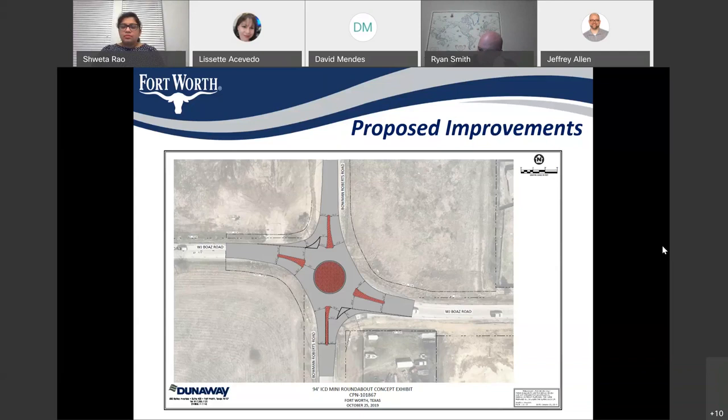Lisette, I have a question. When have most of your studies been done? Is it the last year or prior? No, we completed the study last year, and we looked at the previous 3 years, at roundabouts that have been in the ground for at least 3 years here in Fort Worth. So were the traffic studies in that area done in the last year during COVID or prior? We collected the traffic study prior to COVID. Okay.